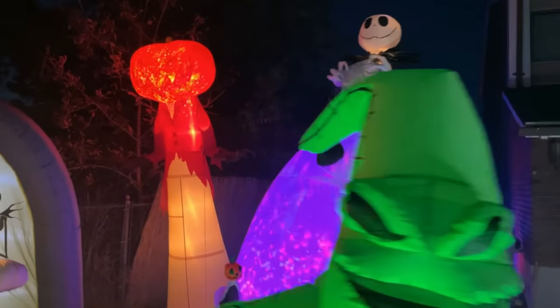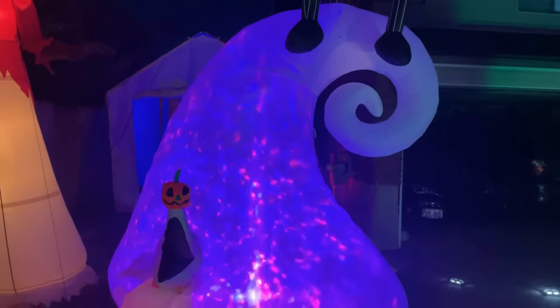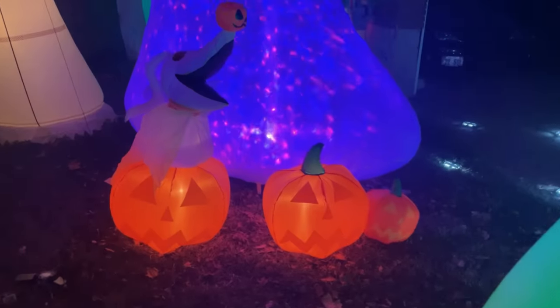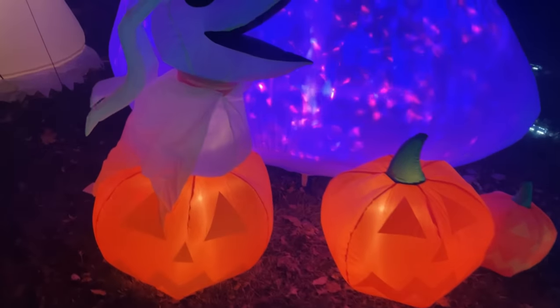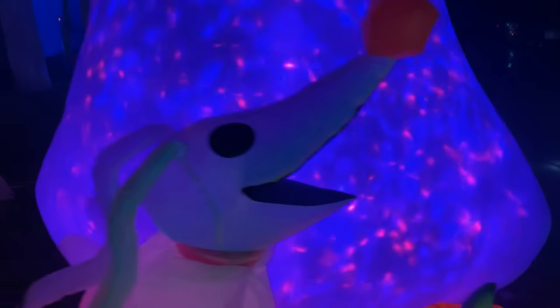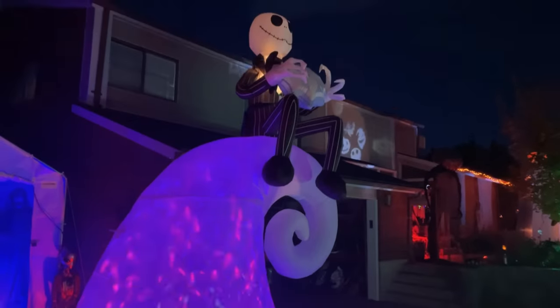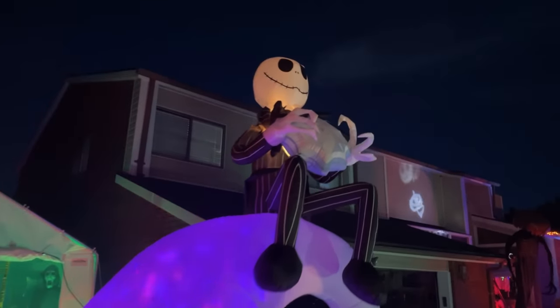Here is the Jack. I just got it. I've wanted it since it came out. And I just got it the other day, finally. I'm so excited. I love it.